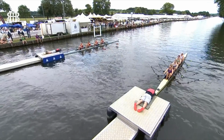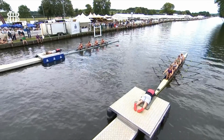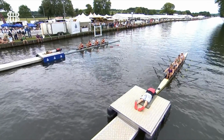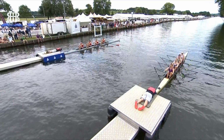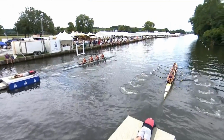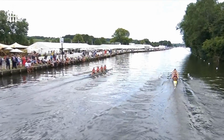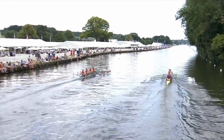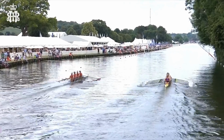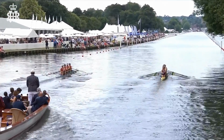But we're now about to watch this semi-final of the Princess Grace Challenge Cup between the crew from the Netherlands against effectively the Great Britain quad on the right of our shot. So a very good start here by both crews. It's about getting out to rowing as long as you possibly can, as quickly as you possibly can, whilst getting as many strokes in as you can to get the lead.